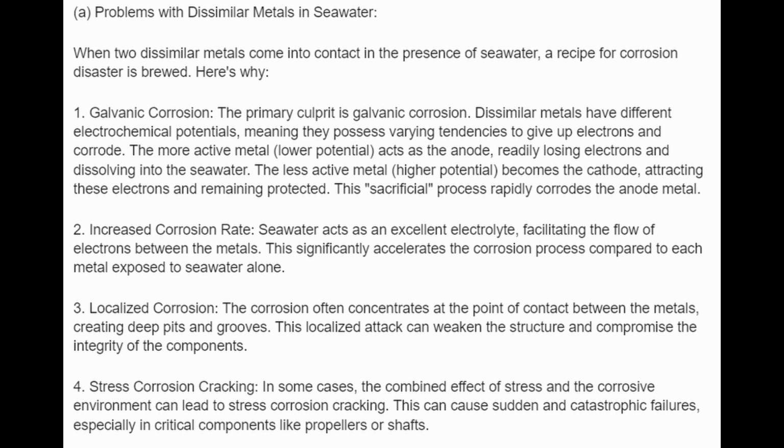2. Increased corrosion rate. Seawater acts as an excellent electrolyte, facilitating the flow of electrons between the metals. This significantly accelerates the corrosion process compared to each metal exposed to seawater alone. 3. Localized corrosion. The corrosion often concentrates at the point of contact between the metals, creating deep pits and grooves. This localized attack can weaken the structure and compromise the integrity of the components.